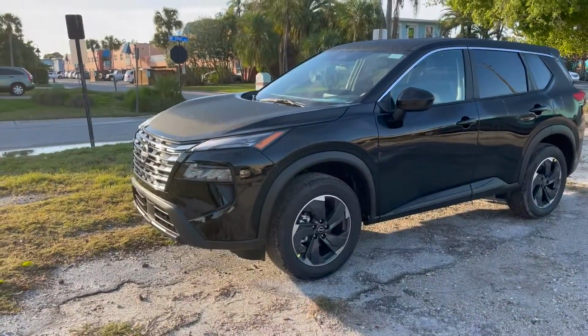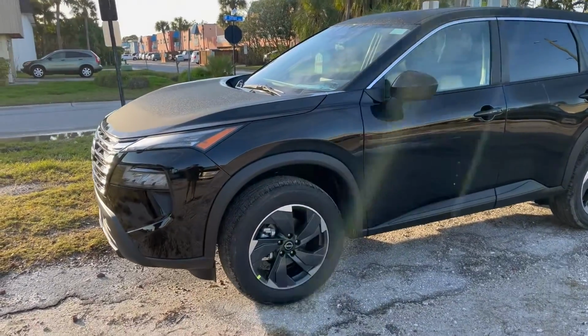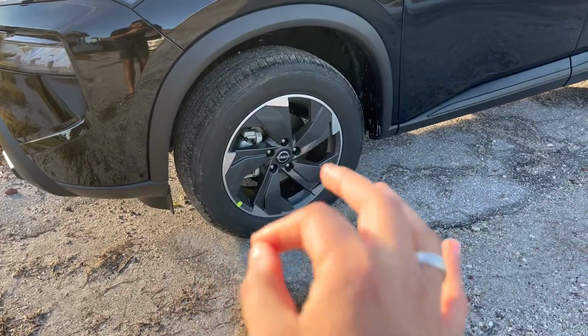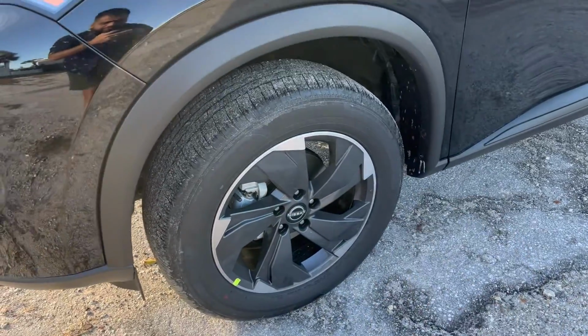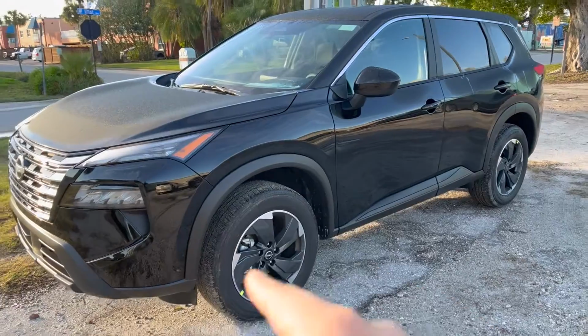Moving on over to the side, the SV comes with these rather smart looking, I think, 18-inch wheels. They're not quite black, not quite graphite, maybe somewhere in between, gray perhaps. And they also have these silver bits on the side, so maybe a bit more unique than some of the other wheel options out there. I really like this wheel design.